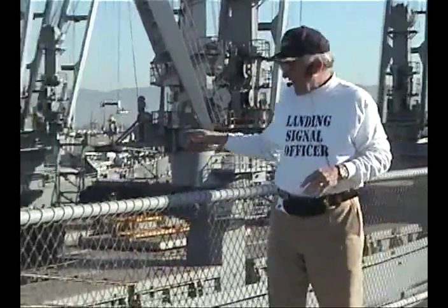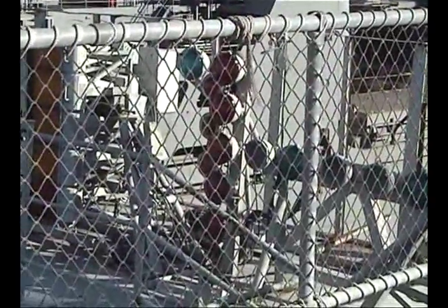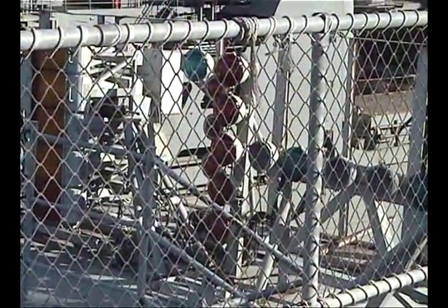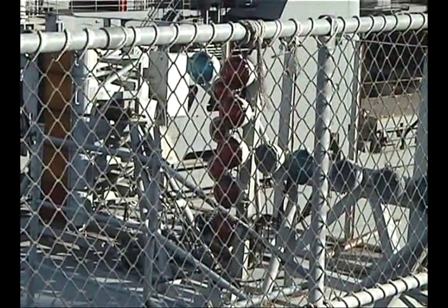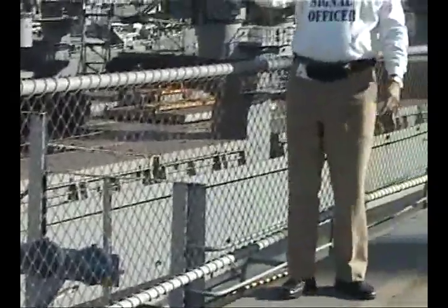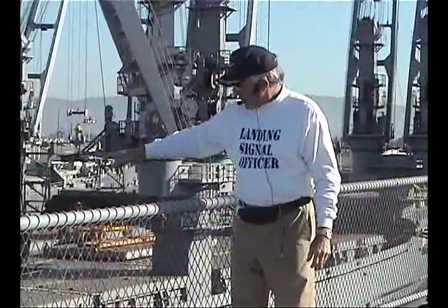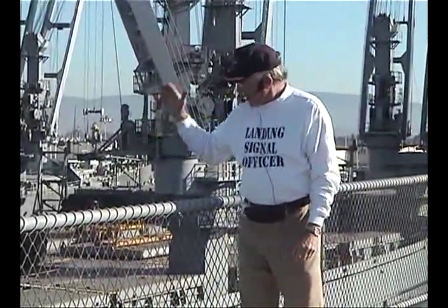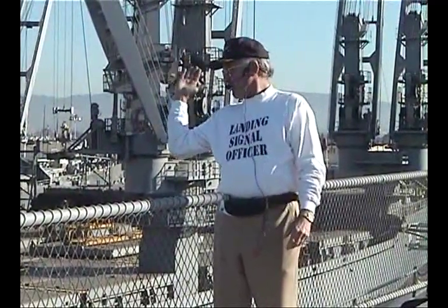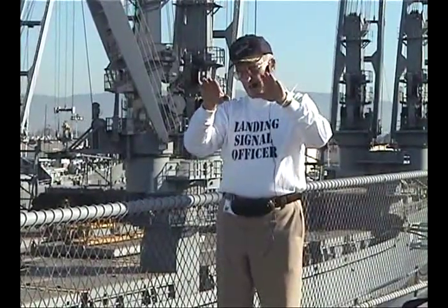Now, the angle that this is set at depends upon the type aircraft that's coming aboard. And this is done by the air boss up in Pri Fly. First, the roll angle is set this way. And then the pitch angle is set this way by the air boss. You can see the shaft there on which it is mounted to adjust it in pitch. First you adjust the roll and then the pitch.